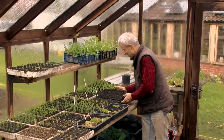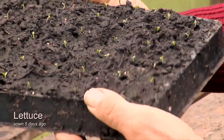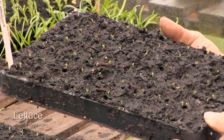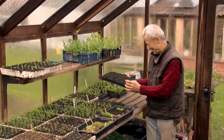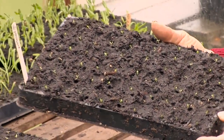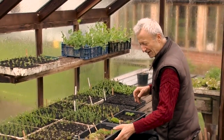So here's a tray that actually is fully saturated, because we do that deliberately before pricking out. And I want to show you this one particularly because you can see how small these seedlings are. These are lettuce that a friend pricked out yesterday, and I explained how I wanted it. He's done a nice job. So I make a hole and put all of the stem in. So these are little seedlings that were sown only 5 or so days ago, and they're here.